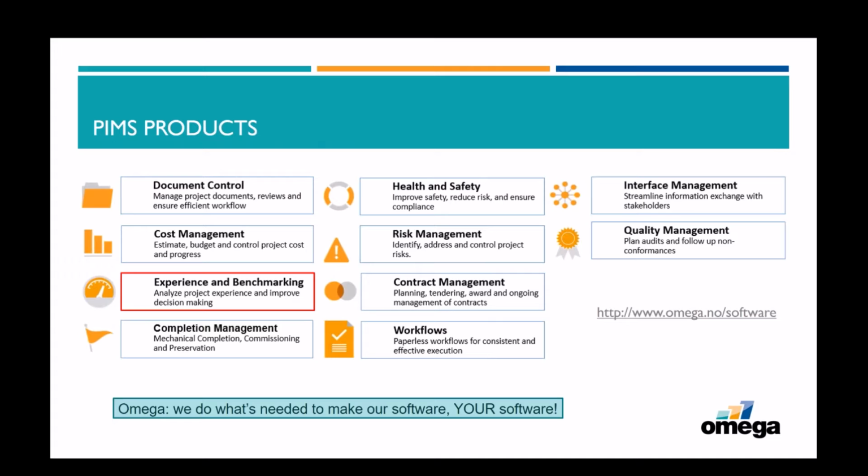Now, I mentioned our software range, our software products. We've been developing our Pims product range for over 20 years. They've been developed, as I said before, to help capital project execution. They're available out of the box, but can also be configured to suit clients' requirements. The Pims product range includes document control, HSE, cost management, etc. But our focus today is on experience and benchmarking. Now, this product was originally developed as a module within our Pims Cost product. However, over time, we've expanded its capabilities. It works with Pims Cost and it works with other cost systems, so it became a product in its own right. Now, when people ask me what's special about Pims, I simply state that we do whatever is needed to make our software your software.